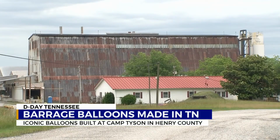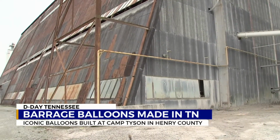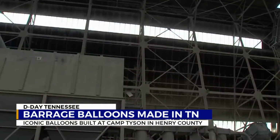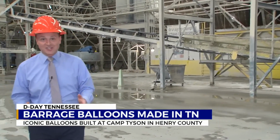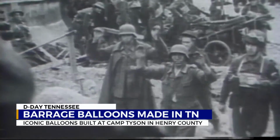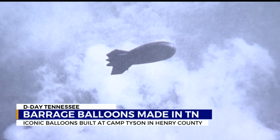Many of the old barracks are gone, but this hangar, the very one which housed the barrage balloons 80 years ago, still towers over the landscape. Decades later, this massive hangar is still used today, but it doesn't house barrage balloons anymore. Instead, the Lawas company processes clay here and ships it out all over the world. By 1944, the war was winding down. After a 3-year run, the U.S. government shut down Camp Tyson and retired the barrage balloon program.